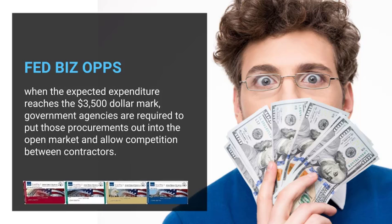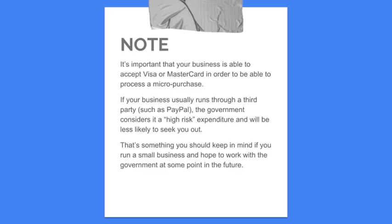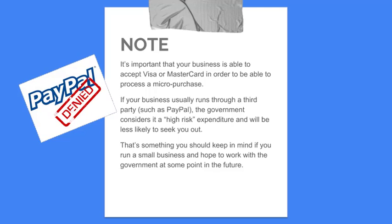A micro-purchase is usually undertaken by an organization the agency has worked with before, or by a local business that accepts payments with the P-cards. Note: it's important that your business is able to accept Visa or MasterCard in order to be able to process a micro-purchase. If your business usually runs through a third party, such as PayPal, the government considers it a high-risk expenditure and will be less likely to seek you out. That's something you should keep in mind if you run a small business and hope to work with the government at some point in the future.